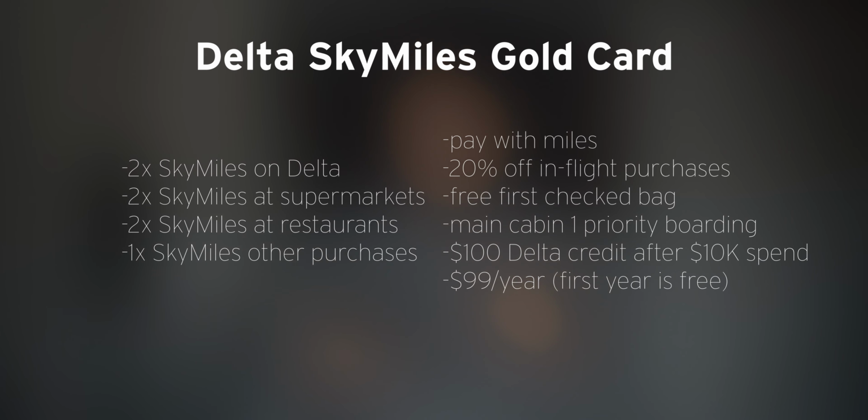So this card is for someone who is more serious about flying with Delta, for someone who constantly checks their bags, enough to offset that $99 a year annual fee. Now, this card is a total waste of money in my opinion, considering the other 2 that I'm going to be talking about now, which is the platinum card.